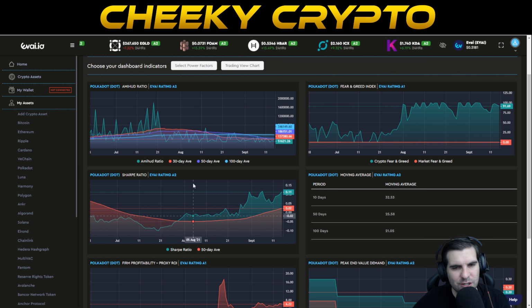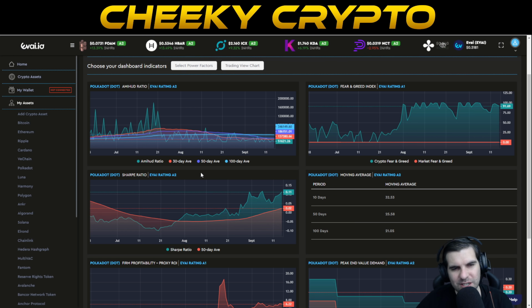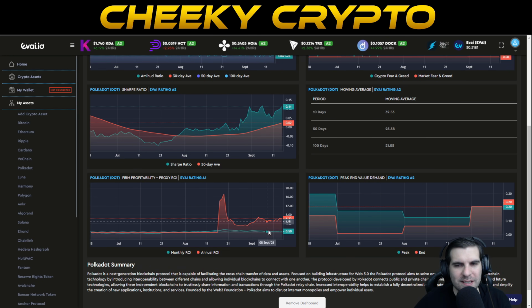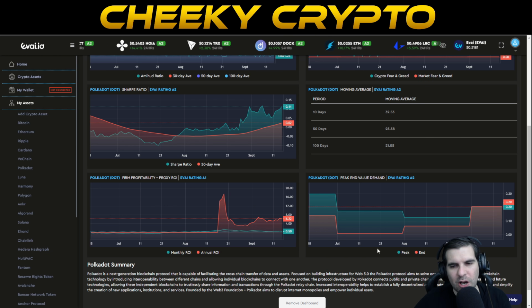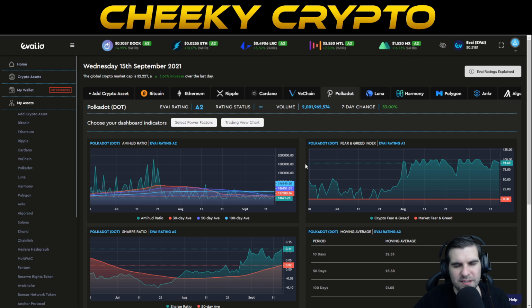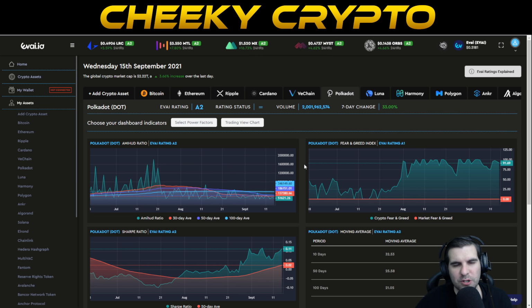Overall, the Sharpe ratio is an A2 rating, well above our 50-day average and tracking really well. So the risk to reward ratio is actually in our favor, which is good to see. The Polkadot moving averages, again, an A2 rating, no problem with the averages here for Polkadot either. The A1 profitability is a good indication of things to come, as that is where it has been previously. Peak end value demand at an A2. Overall, this is actually looking like a very, very good cryptocurrency to potentially be investing in. Overall, there's nothing being indicated here on the advice.io dashboard of concern. Overall, everything is looking very good, and we should be starting to see a nice push back to the upside shortly.